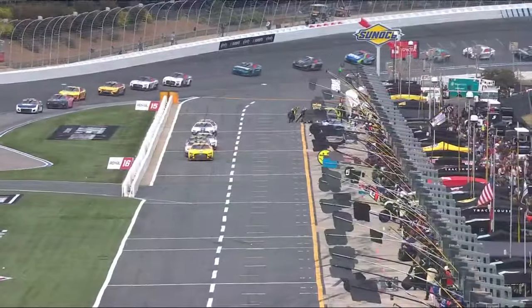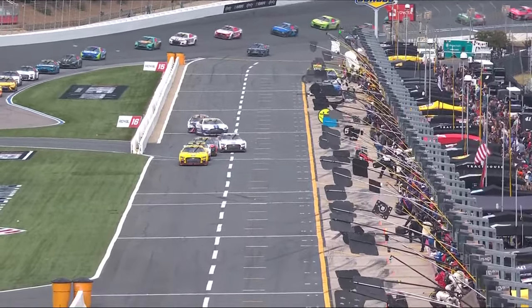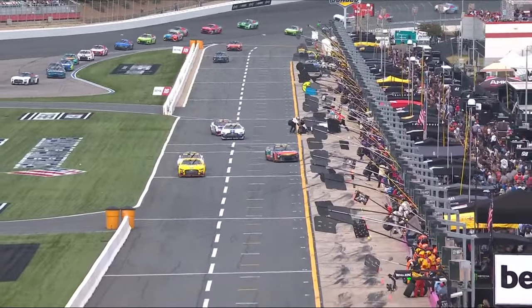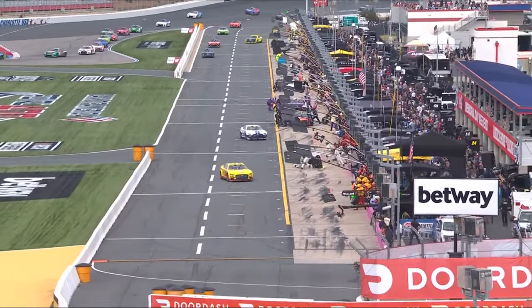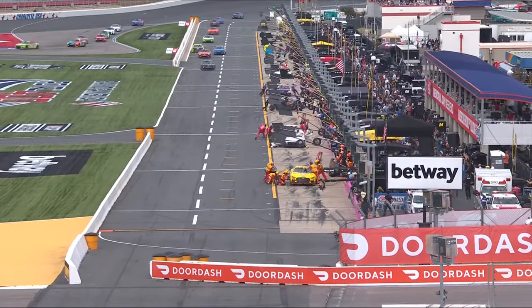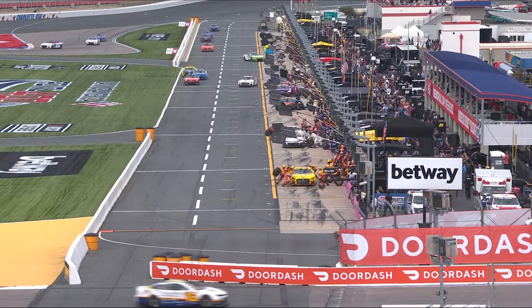And Austin Cindric in that bright yellow Ford, top left, he said, I'm getting a lot of steering shake, guys. They said, tell us if it gets worse. The call: Ford tires, air pressure adjustment, Sunoco fuel, Dave. Third place for Daniel Suarez. Eight important stage points right there. Ford tires and fuel, cars a little free, Marty. Nine critical stage points for William Byron. Bottom left of your screen, four fresh Goodyear tires here.